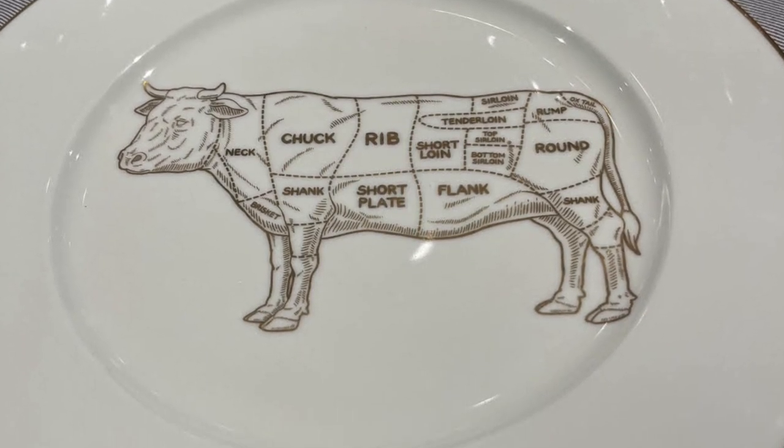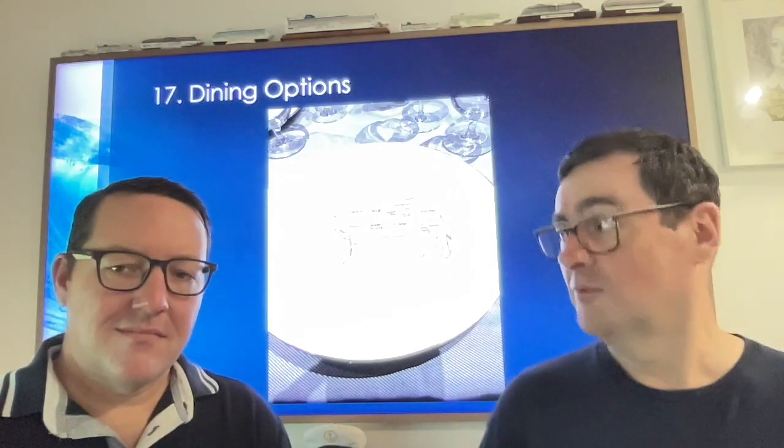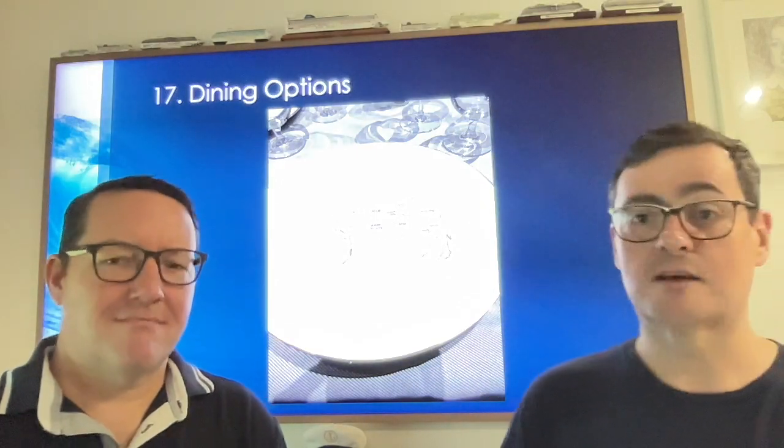So dining options for Embarkation Day. With Embarkation Day, you'll find a lot of people will go to the buffet. And buffet food has come a long way, I think. I know we've noticed on our last couple of cruises that the buffets have been really quite good. Yeah. So that's definitely something you can do.